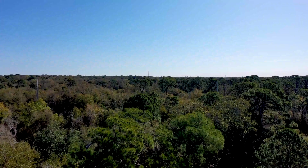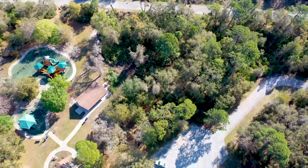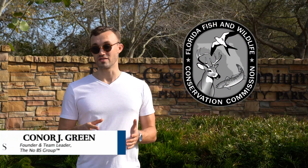So we are at Boca Ciega Millennium Park. It has 186 acres of conservation land for the public to enjoy here in Seminole. And it was actually named by the Florida Fish and Wildlife Conservation as part of the Great Florida Birding Trail.